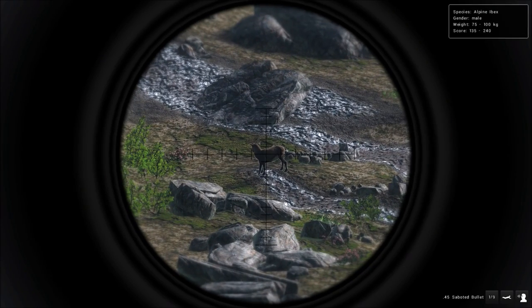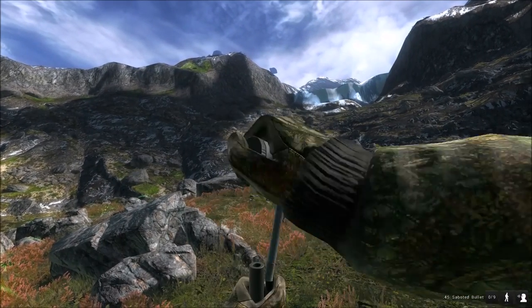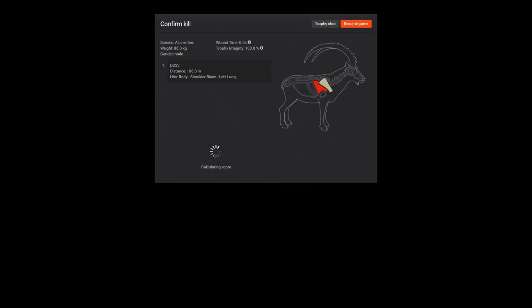He's at about 120. I think he went down. Yeah, I see some blood right there. Yeah, he's down right there. So he scores 170.